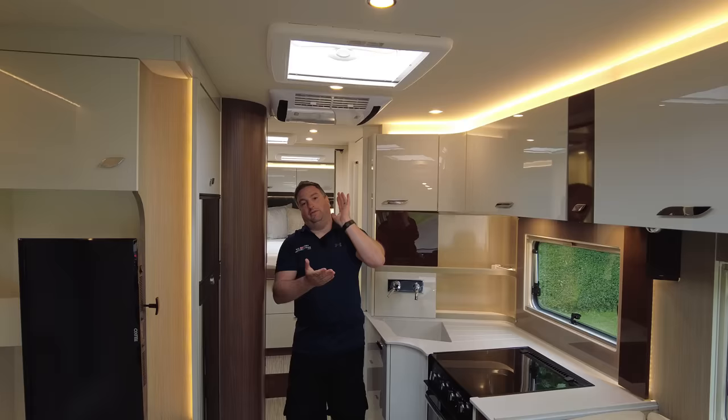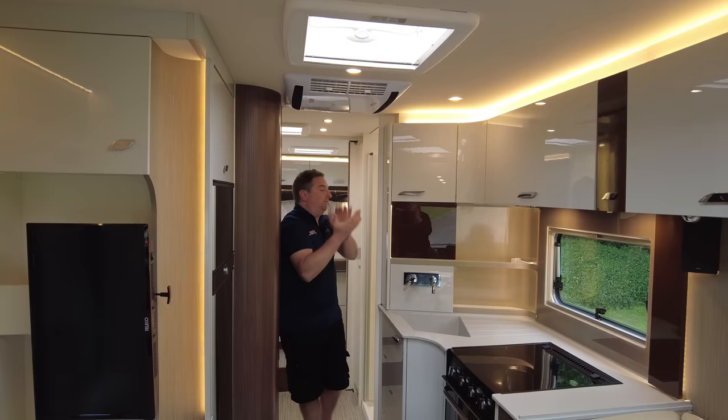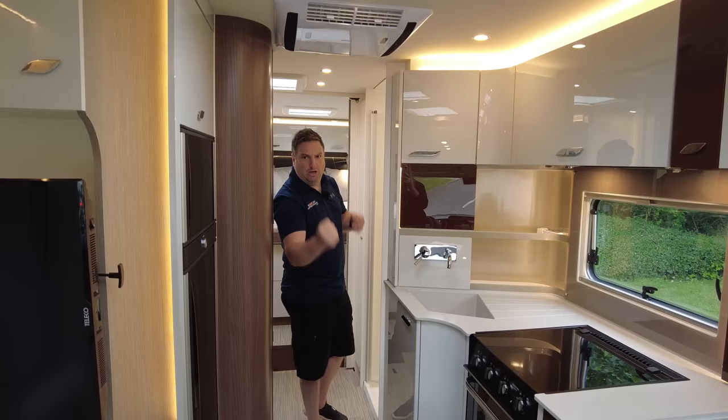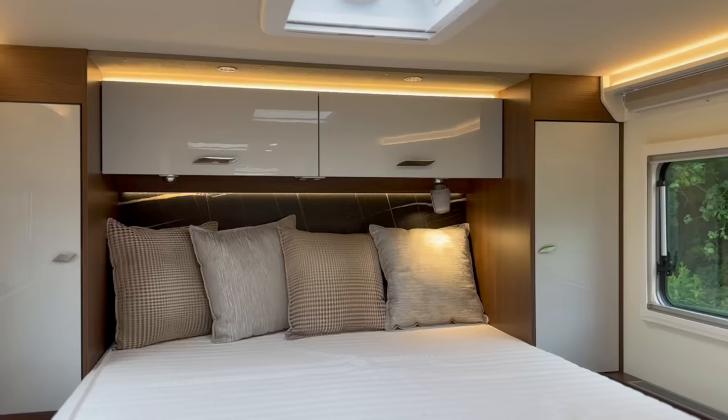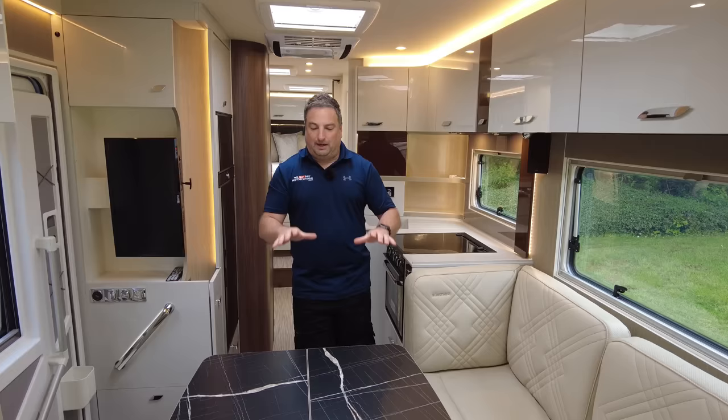So if it does get a bit too warm on those particularly sunny days, that will work. Now, it also has the Ambience Pack, which basically means you get them scatter cushions at the back. Like I say, this particular Burstner Elegance i920G is completely specced up. I love the table, absolutely love it.